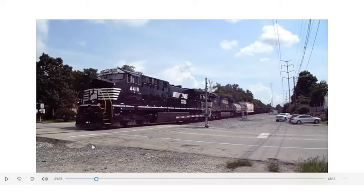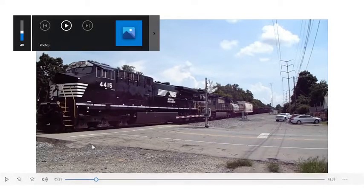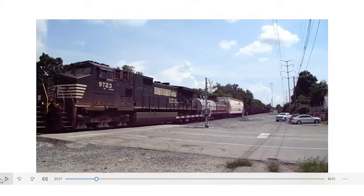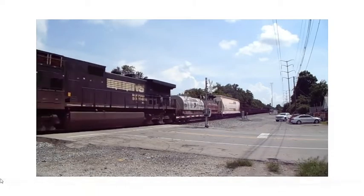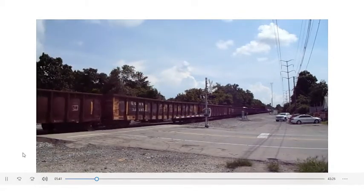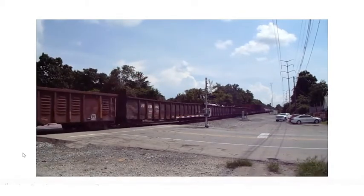Nope, a shiny C6M on the lead. This locomotive, according to what I looked up, was only 2 months old, fresh out of Altoona. I should say Fort Worth, rather. And of course an old Dash 9 behind it. Gave us a decent little horn show too.